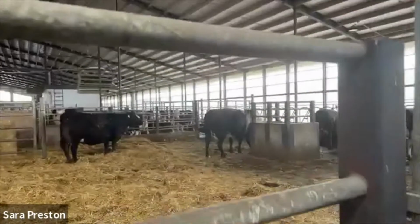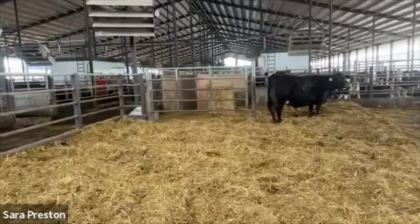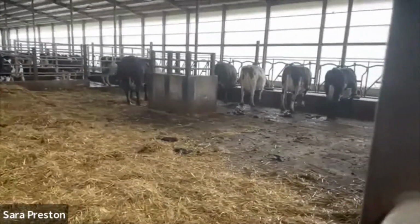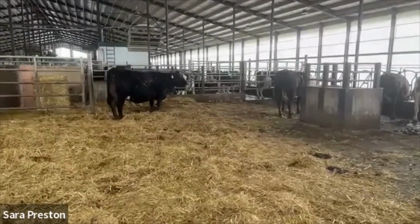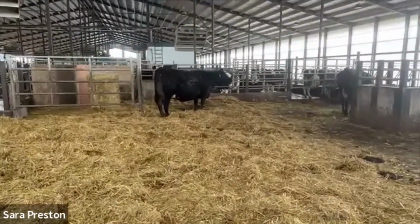These animals in here are our maternity pen or calving pen. So these cows are expected to have a baby within the next 2 weeks. So we can keep a good eye on them, and if they need any assistance, we can help get that calf out or feed it right away and keep it warm.